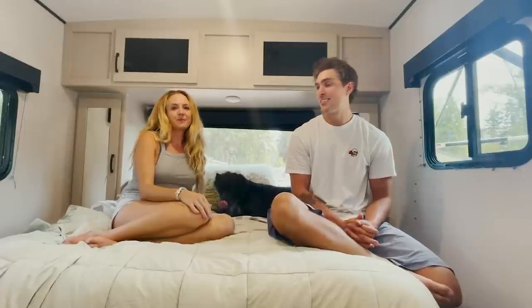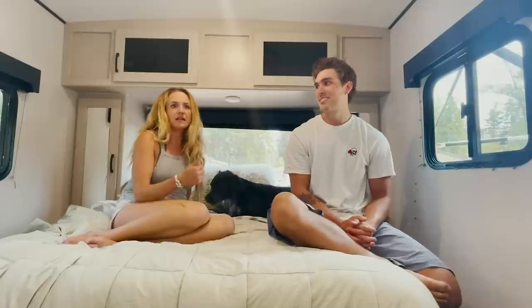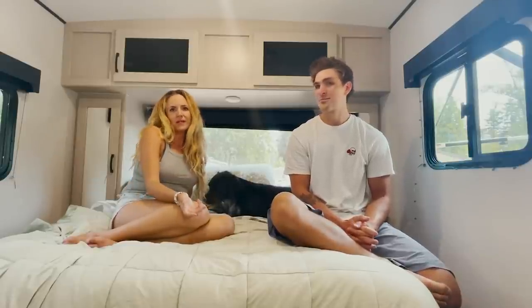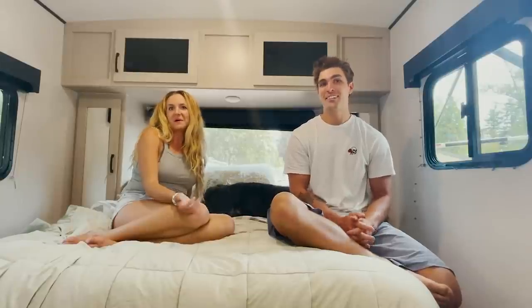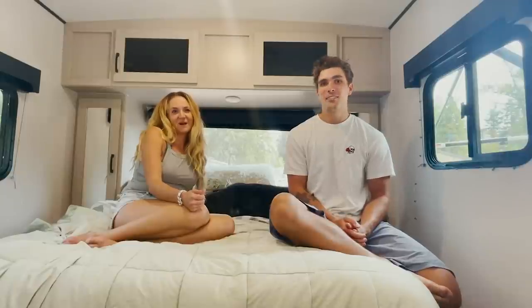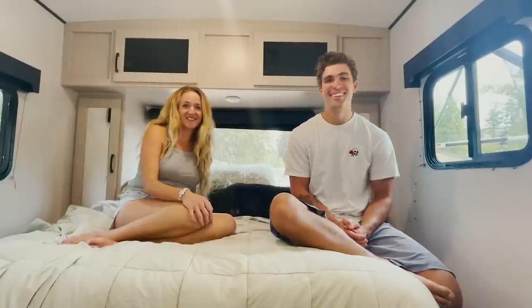Or the pop-ups. But as far as standard size tow-behind trailers, RV class A and Cs, we're pretty small. We're very small. It's 18 feet in here. Yeah. But I love it, and it's perfect for us, I think. We'll find out. Stay tuned for how it goes living in it full time.